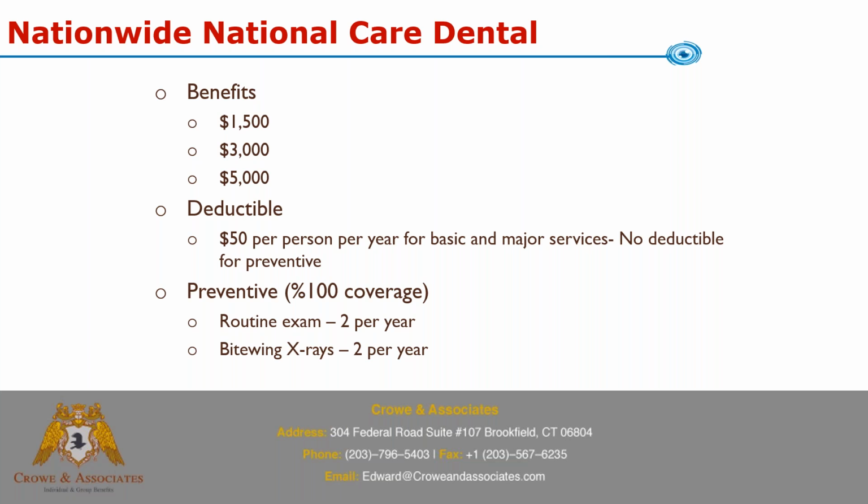Like a lot of dental plans, there is no deductible for preventative. So exams, cleanings, there's no deductible applicable there. Just tier 2, which is basically fillings and simple extractions, and then tier 3, which are your major services, the big things like implants, crowns, denture repair, that kind of thing. While they have high maxes, good price points, and a big network, you'll see the benefit structure is pretty similar to any dental plan you'll see.